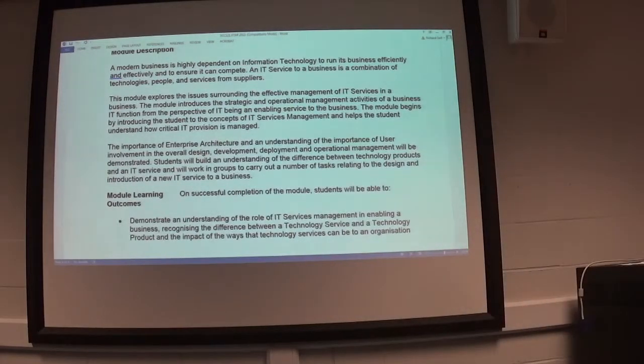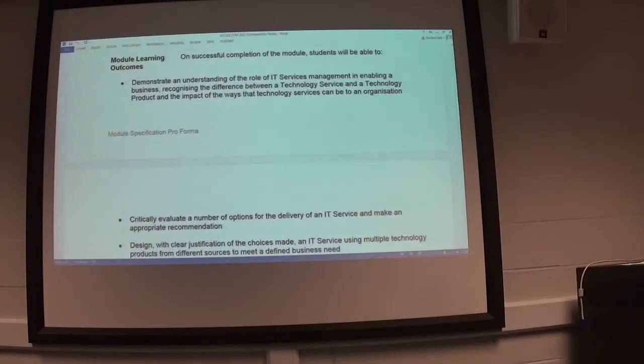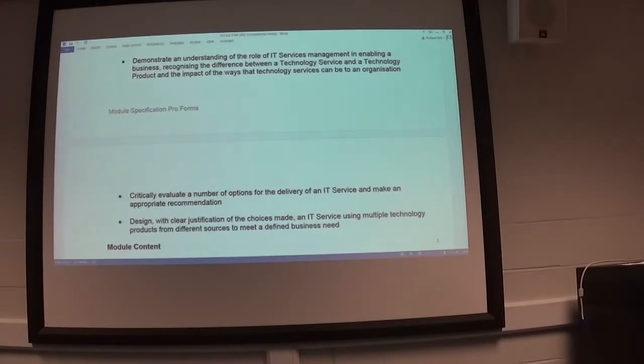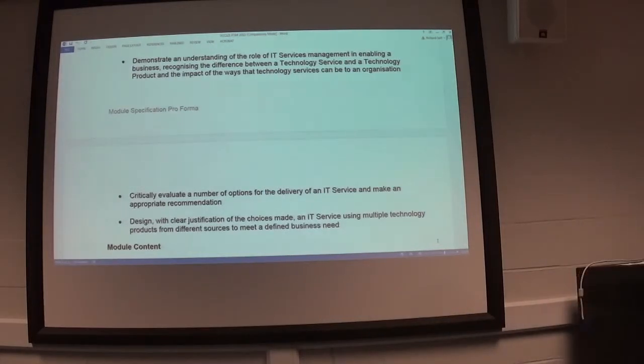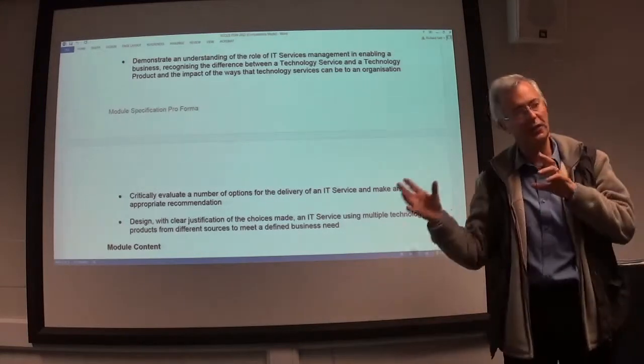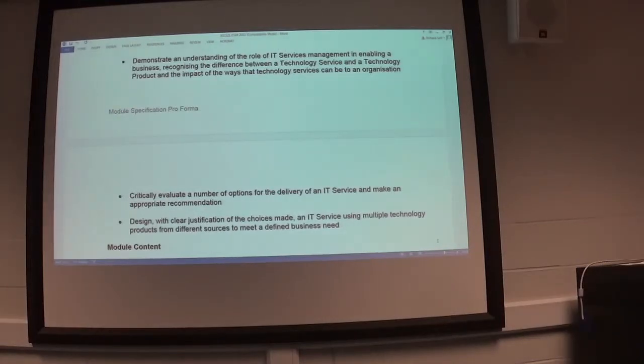In terms of those useful things called learning outcomes, because they help you to understand what we're trying to help you learn, at the end of the module you will be able to demonstrate an understanding of the role of IT services management, in other words, provision, end-to-end development, and so on. Thinking about what a service is in comparison with a thing called a product, we'll develop those ideas in a little bit.